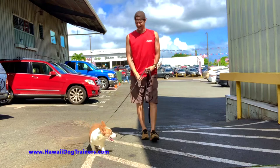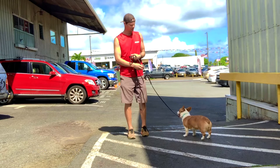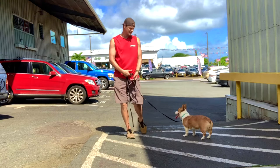All right guys, so little Biscuit has no clue what heel is. You see her, she's just going over here, wants to lead, wants to be that little puppy, looking around and seeing what's going on. That's okay. In a short 2 weeks, she's going to be off leash, coming right by my side, being amazing.